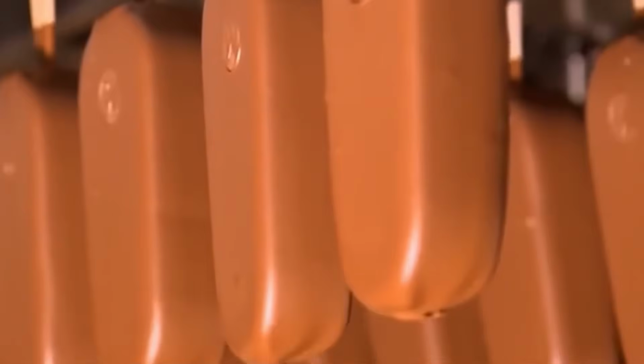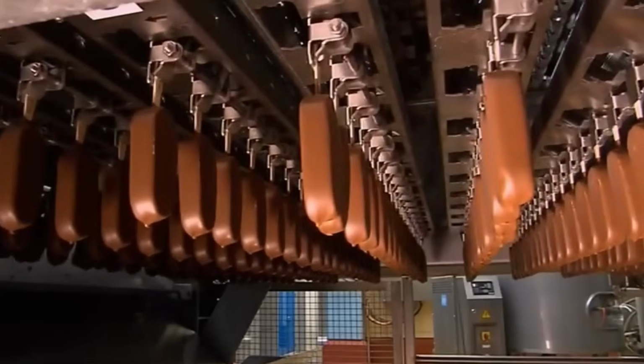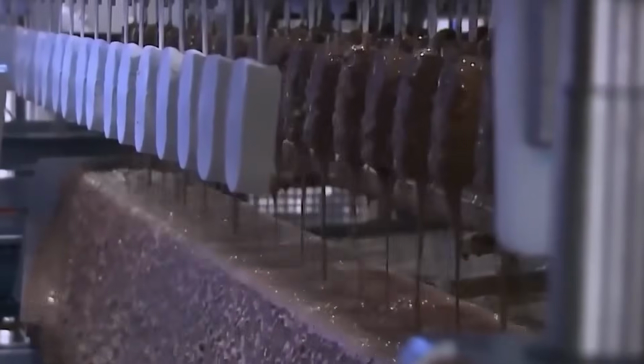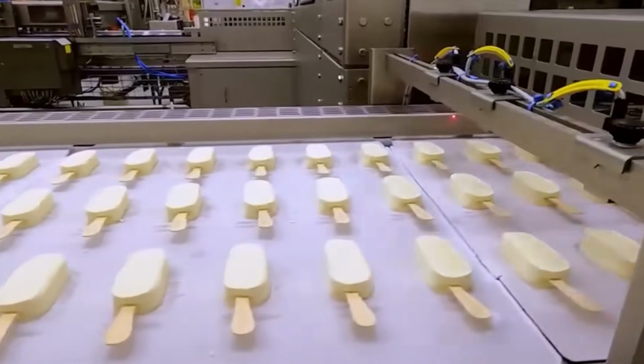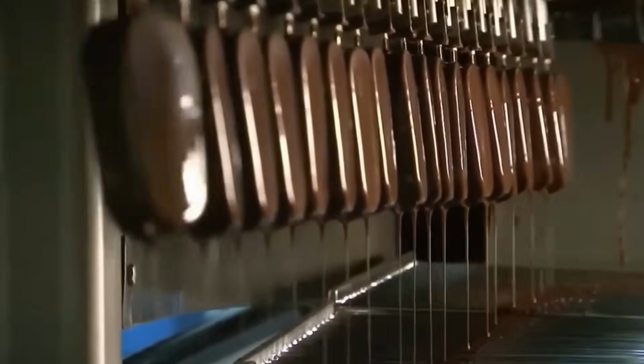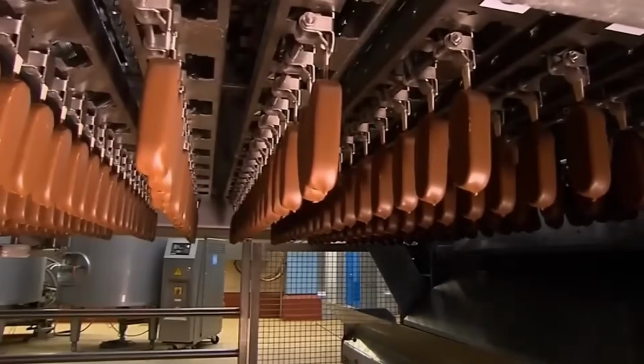Chopped almonds, hazelnuts, or cookie bits are showered onto the wet chocolate using vibratory dispensers and light vacuum suction to ensure adhesion. Each of these inclusions has been pre-treated, either toasted, coated, or dusted to resist moisture, so they do not soften or degrade upon freezing.